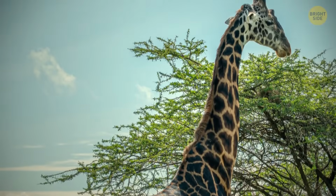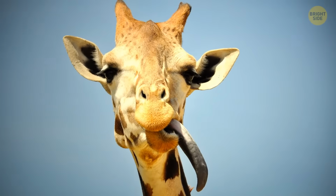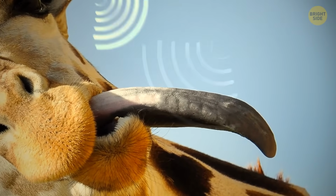Giraffes have long, and I mean it, black tongues. Scientists suppose this color might protect the tongue from getting sunburned.